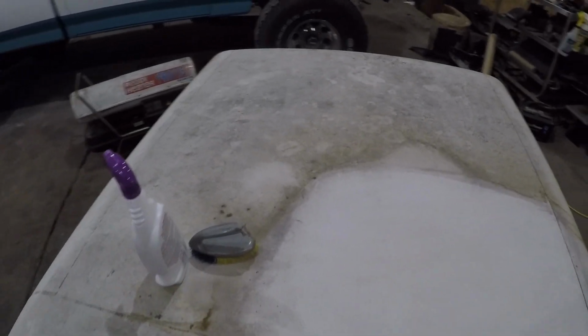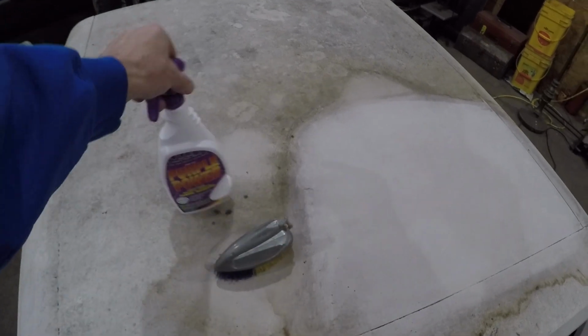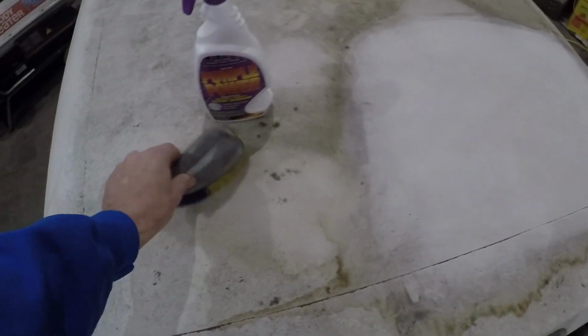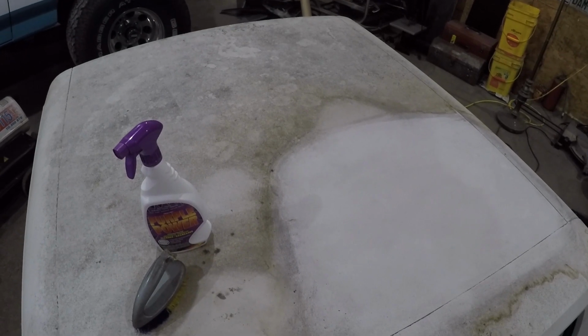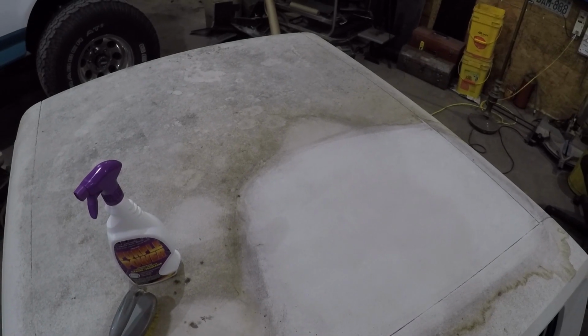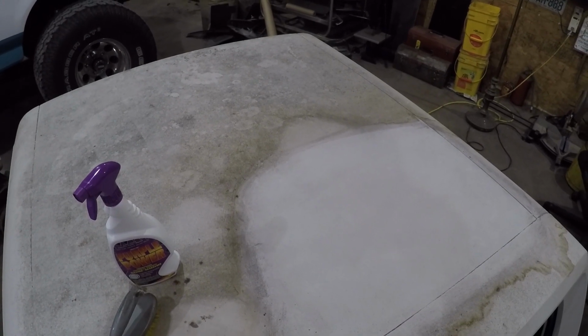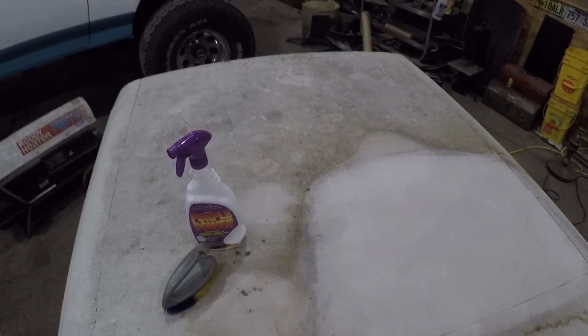I tried some, what did I try? First I tried some Purple Power that I had. I think it was right over here. Anyway, then I tried some Easy Off oven cleaner. I tried some wax and grease remover. I tried some Gunk engine degreaser, which was the worst of everything. It really didn't do hardly anything at all.